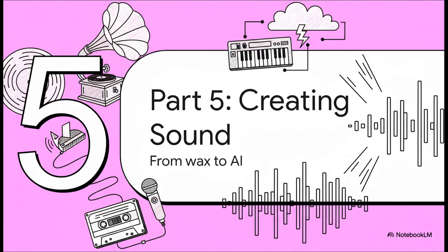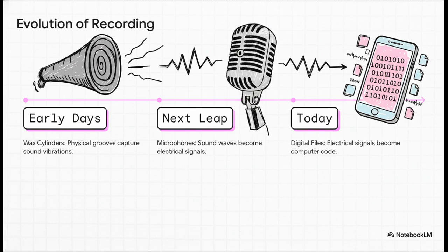So we've gone from how sound is made to how we hear it. Now let's talk about how we started to control it. This is part 5, capturing and creating sound. It's all about the amazing tech that lets us record our favorite songs and even invent totally new sounds from scratch. The history of recording sound is a pretty wild story.